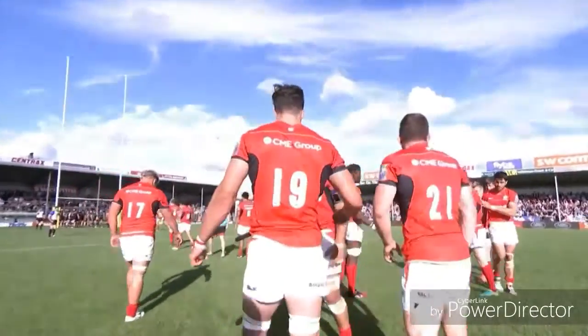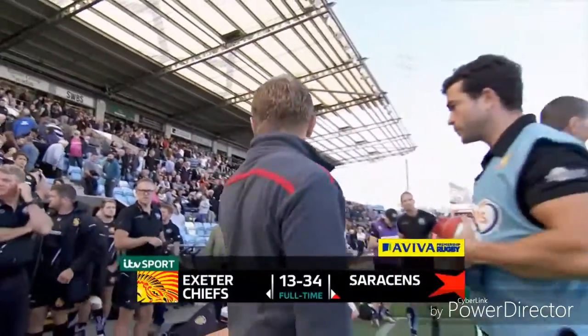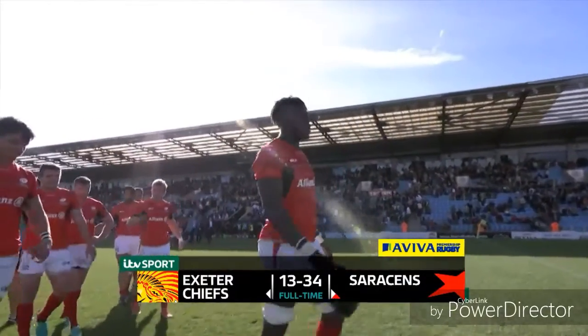Some early warning signs for the rest of the league then, that Saracens are still hungry for more success. Maximum points from the opening 2 games for Mark McCall's men. The final score, Exeter 13, Saracens 34.